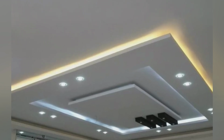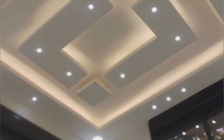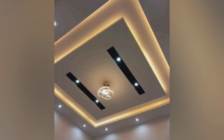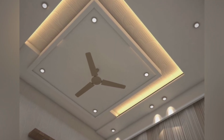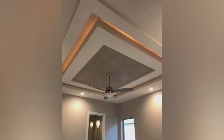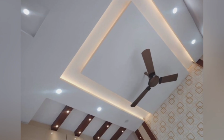It has some beautiful advantages: first is the aesthetic appeal, second fire resistance, third sound insulation, fourth thermal insulation, and ease of installation. Gypsum boards offer a smooth, polished finish and can be molded into various designs such as circular motifs, geometric patterns or layered styles, elevating the elegance of any room. They can even be paired with wallpaper, textures and finishes for a customized look. These are some beautiful advantages.